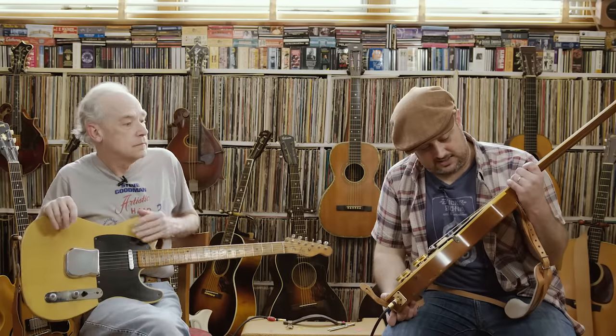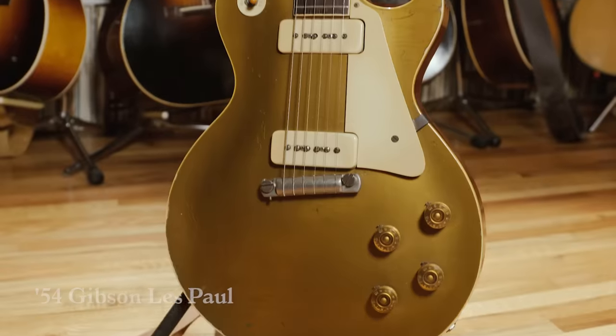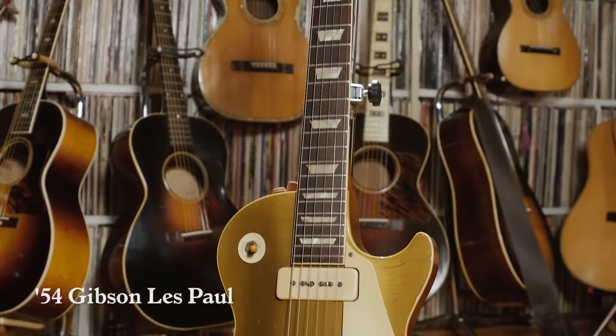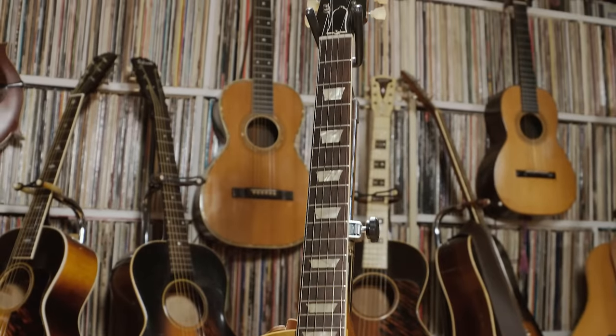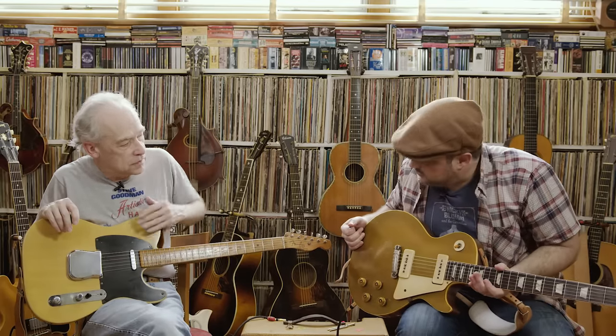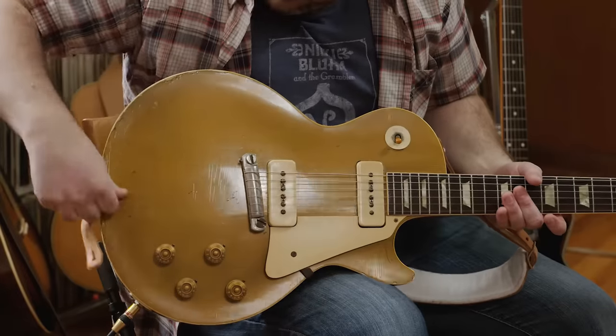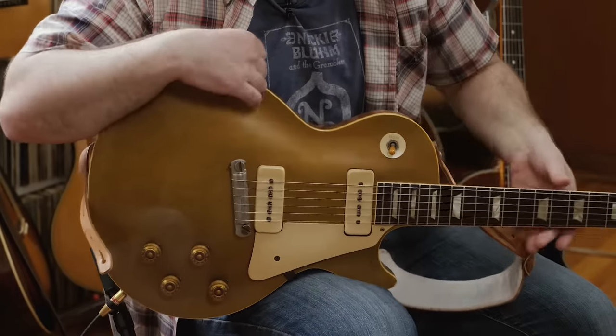This thing is dynamite. What do we got here? We got a gold top. 54 gold top. The first year was not too usable, and they changed to this wraparound tailpiece. 53 has a trapeze tailpiece, and it's a little hard to get around.